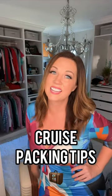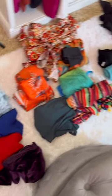Else here refuses to ever check a bag. Let me show you how I can pack for even a 12-day cruise with nothing but one carry-on and a personal item. And yes, even on the low-cost carriers like Frontier. I'm gonna fit all of this, yes, all of this, and all my hygiene, hair, and makeup products in two bags thanks to my trusty compression cubes.